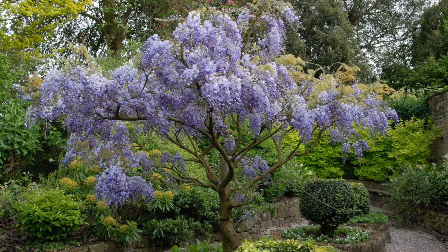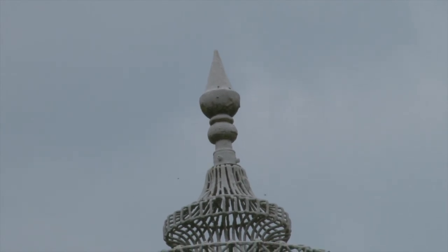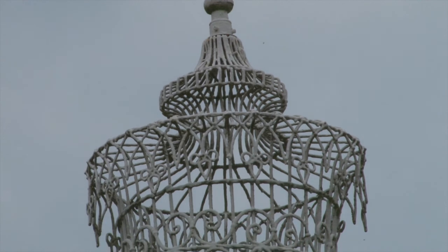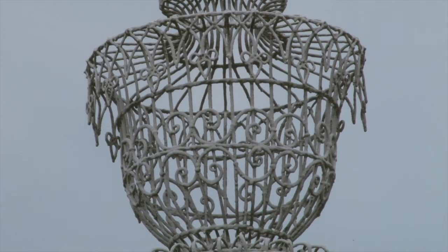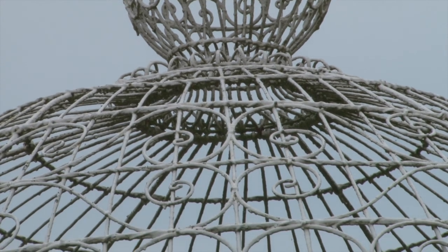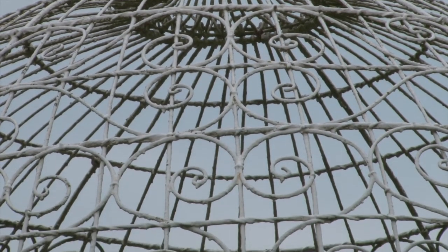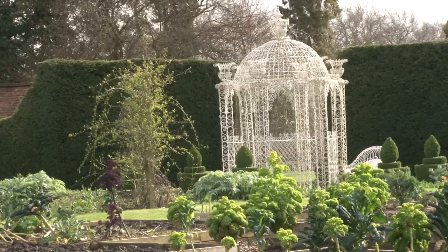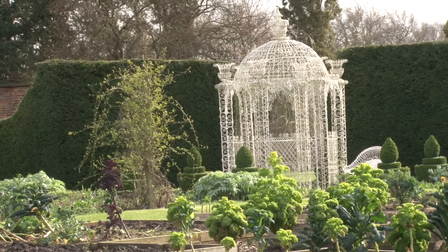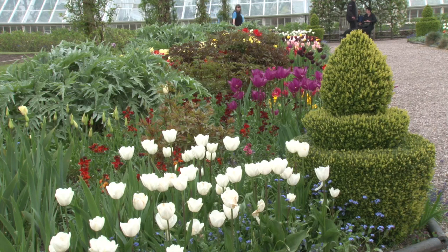In the early 1990s, we inherited an early 19th century wirework arbour from my father's old home in Ireland, and this was a great excuse for my wife Zoe to redesign the centre of the kitchen garden and create the arbour walk. This provides a succession of colour throughout the season.